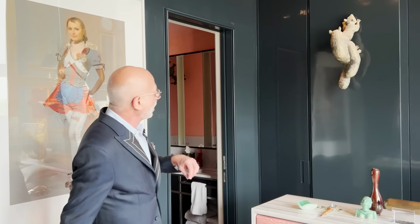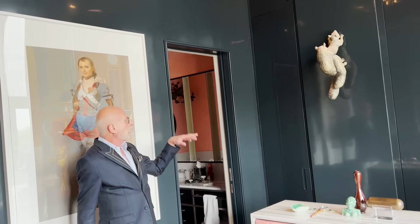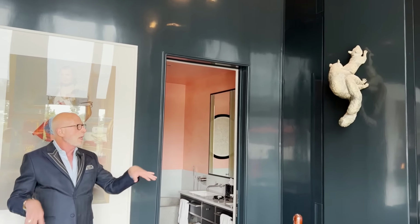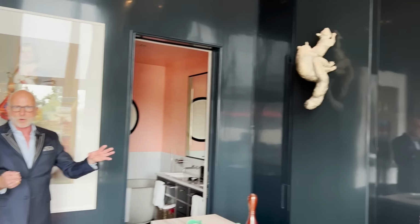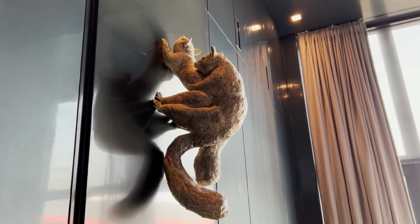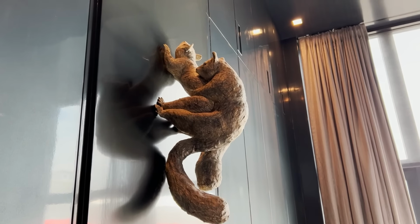And behind me here, by the artist Rooney Olson, I have a marvelous piece of squirrels climbing up the wall, and it is made out of masking tape and graphite, and it is appropriately titled, literally, Squirrels.